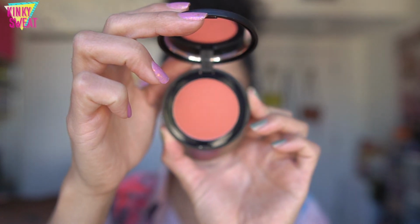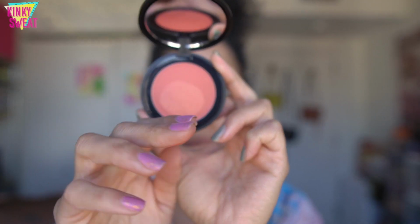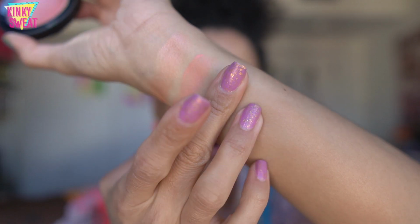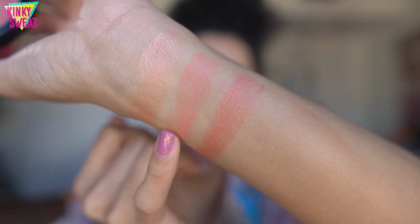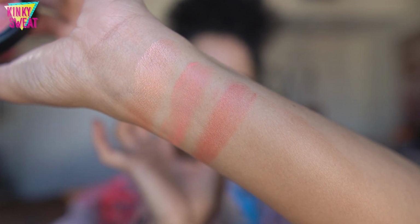Along with Golden Hour, we got a new shade. This is called Polish. Grapefruit cream blush light with a warm golden pearl. Ooh, that's a lovely color. Definitely leaning more coral for me. And I definitely detect that golden pearl. And Honey Thief is a little more on the pinky side.